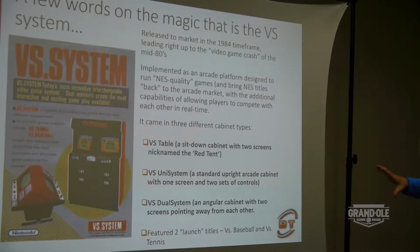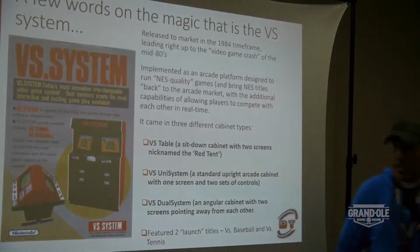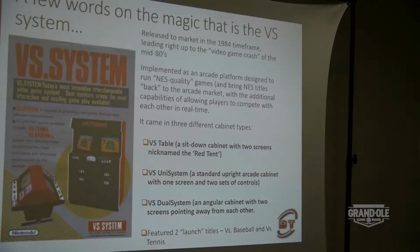It came in 3 different cabinet types. There was the Versus table, which is commonly called a red tent, which is this right here. It has 2 monitors in it, and the players each face their own monitor and play the same game or different games depending upon how it's configured.